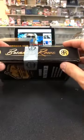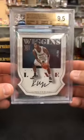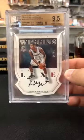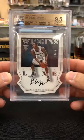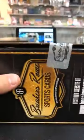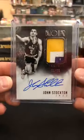9182, boys. I hope he's on. Andrew Wiggins. 9-5 rookie auto to 40, boys. All right. I don't know what you're talking about, Brad, but y'all handle that. This is Andrew Wiggins. I think they split a case, but that's between you two guys. How about John Stockton Noor Jumbo Patch On Card Auto, boys? Let's go!